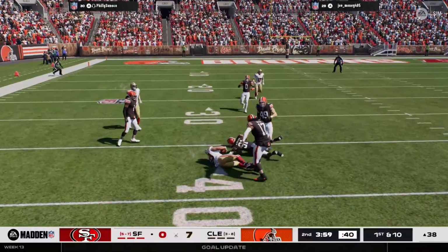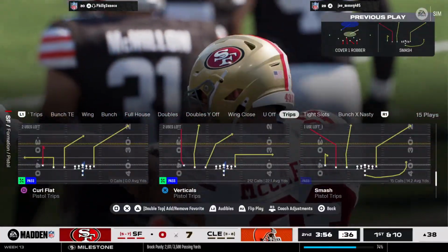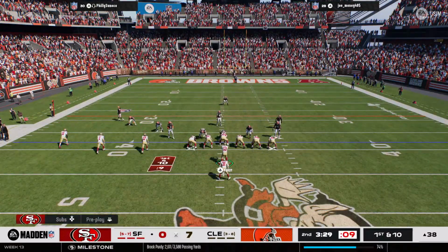Gets this to his running back. It's Christian McCaffrey. And he is going to have a Niners first down as they're able to get the 3rd down conversion. So here's a 1st and 10 at the 38.